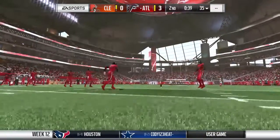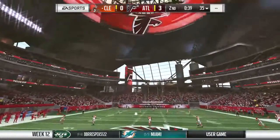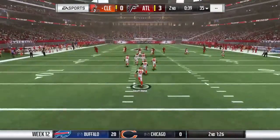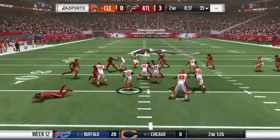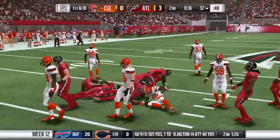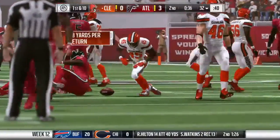Here's Bosher to kick it away. This is fielded a couple yards deep. Solid return, pretty good field position. They'll start at the 32-yard line.